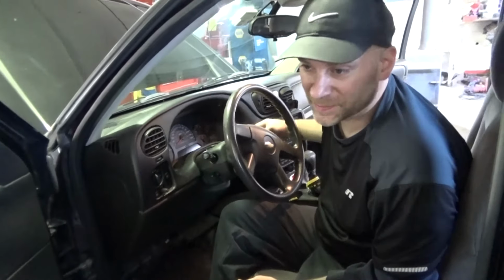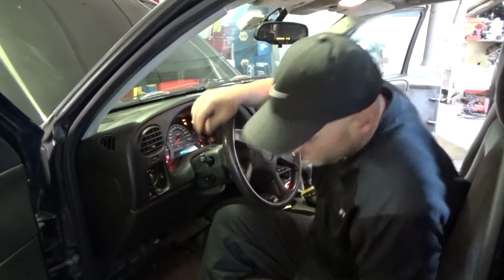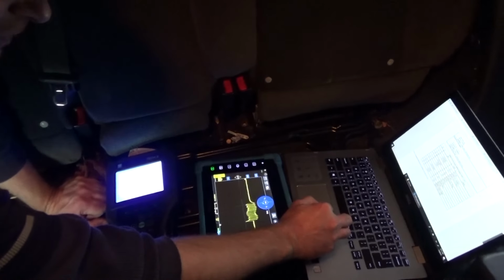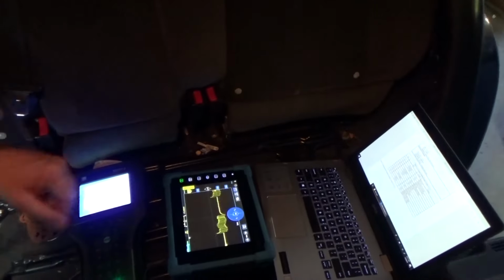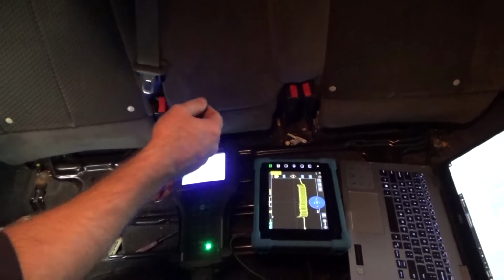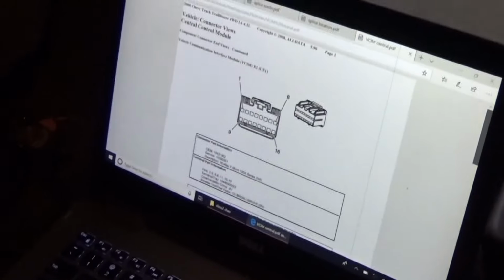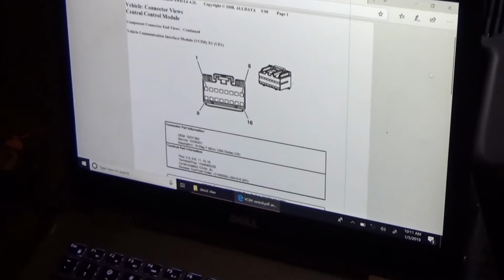But we're really not done yet. We should make sure we have all of our correct powers and grounds. So let's go do that. I hate to make the call that quick, but usually if you have good powers and grounds, it really shouldn't take down a network, unless something was shorted. So we'll make sure nothing is shorted across the tube. Pin 7 and 8 is our ground. Pin 7 and 8 will be next to each other, black wires.